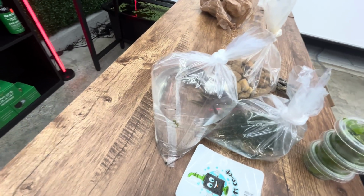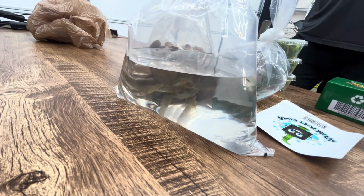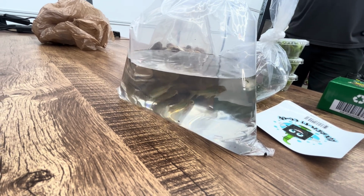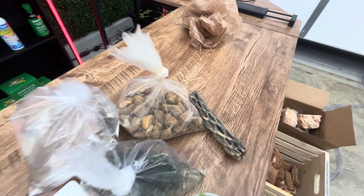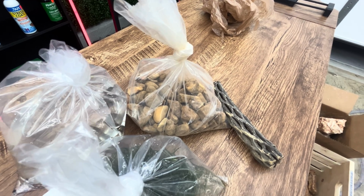We hooked him up with these bronze cories that are locally bred. Super cool. One of my friends that you've seen on the channel before, he bred these. I actually picked them up there. So he's getting to walk away with some of these, which is awesome. As you guys see in my tanks, I like to do rock piles. So I had a bunch of extra, so I threw that in so we could set up a rock pile.